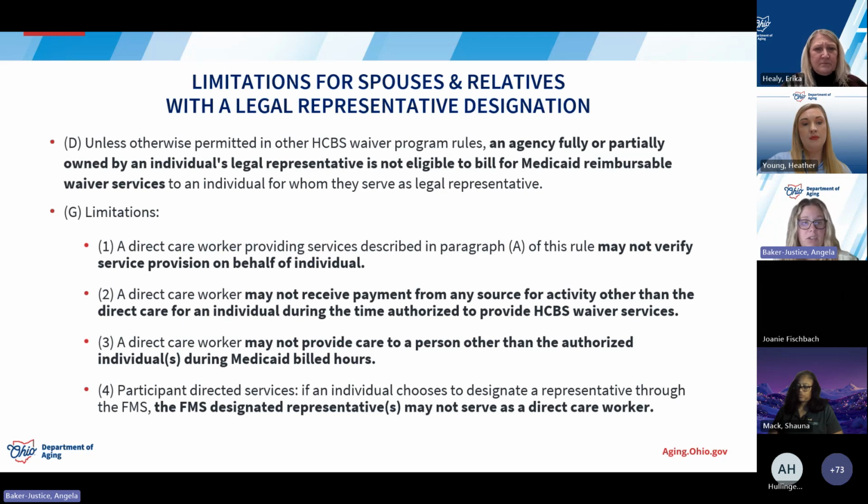And for participant-directed services, if an individual chooses to designate a representative through that financial management system, the financial management system designated representatives may not serve as that direct care worker. Any questions about any limitations when it comes to spouses or relatives with that legal designation? Okay.